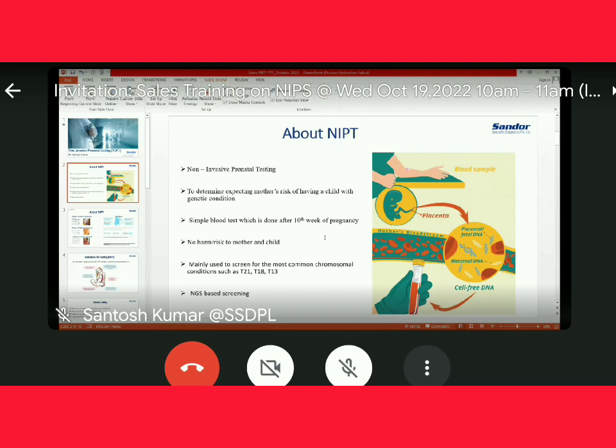What I explained is that the chromosome, or genome, is the basic source of genetic testing, right? NGS is a technology, a parallel or mass sequencing technology, from which we can determine the sequence. From the sequence we can determine whether a particular genetic condition is present or not, whether it is a normal or a diseased condition, right? So this is the technology which we are using for NIPT.